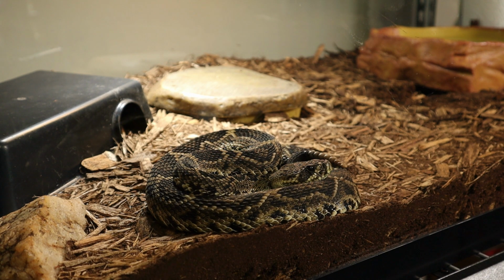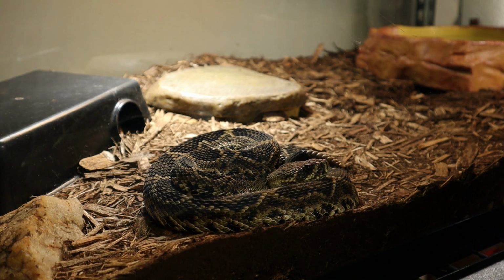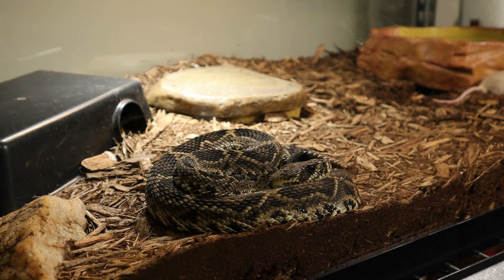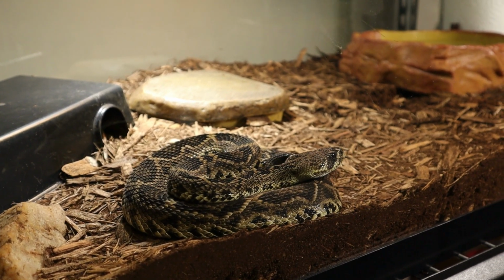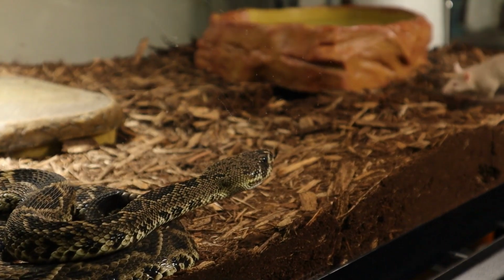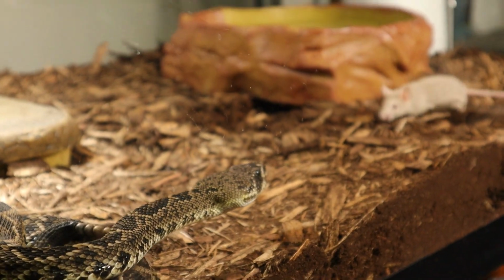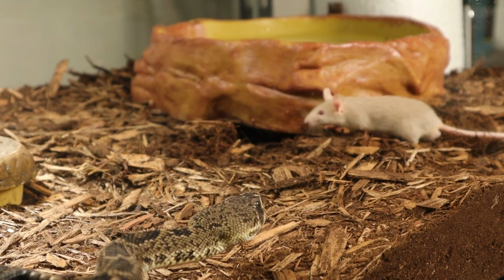But I got my little mouse friend here. We'll give you some more facts and we'll talk about him on another video. He's already kind of jumpy, so let's try to get him in here, see what happens. You see him, he's on it. On him like popcorn. Look at that.